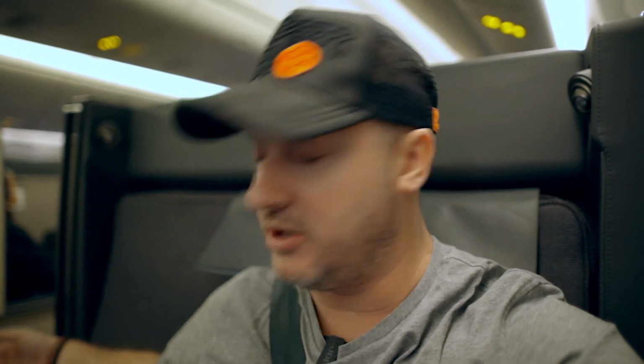So first of all, the seat itself, you can see is huge. You can fit two of me in here, legitimately. You know, I'm not a small guy, but you can fit two of me in this seat. So it's really wide, but when it actually comes to sleeping in this, it's not that good. And I'll explain that in a minute. But anyway, I'm just going to show you around the seat.